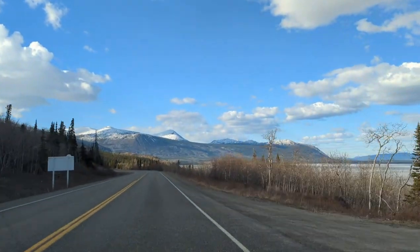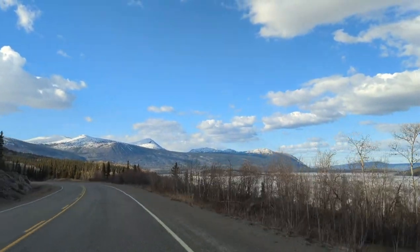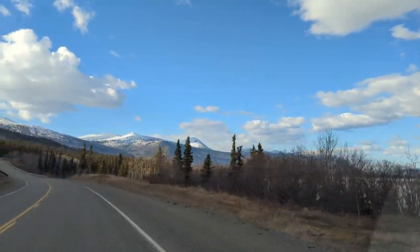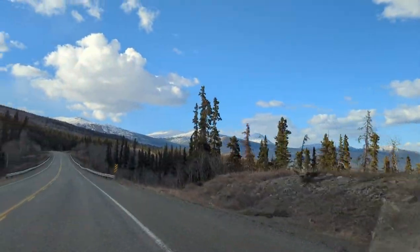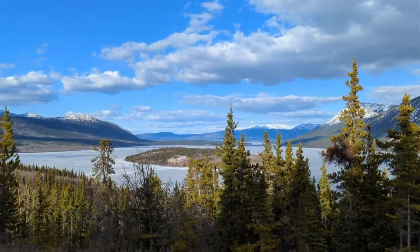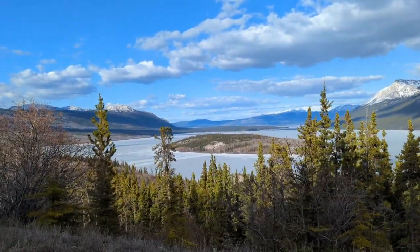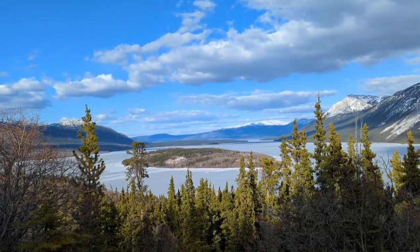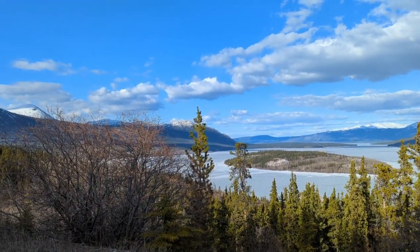We're approaching one of George's favorite destinations along the Klondike Highway. There is a pullout that you can stop at to see this area better, but there is an island out there in Tagish Lake. You can see it to the right hand side. We're walking now along the pull off for Bove Island. It's an island in the middle of Tagish Lake, and it's one of George's favorite places to stop.